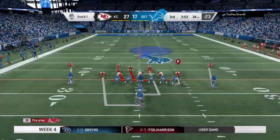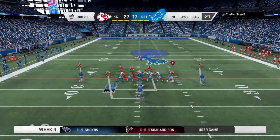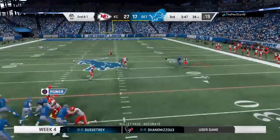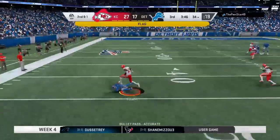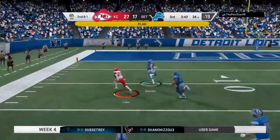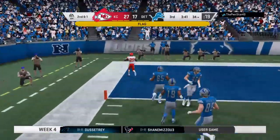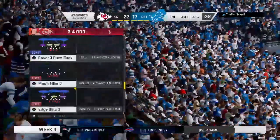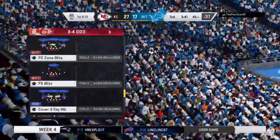Maybe a good spot to take a shot. Here, 2nd and a yard from the 34. Now Stafford. And he's going to be intercepted a 3rd time. Picked by Kendall Fuller. And he'll take this into the end zone. Now, hold on here. We do have a flag down. So let's see what this is about.